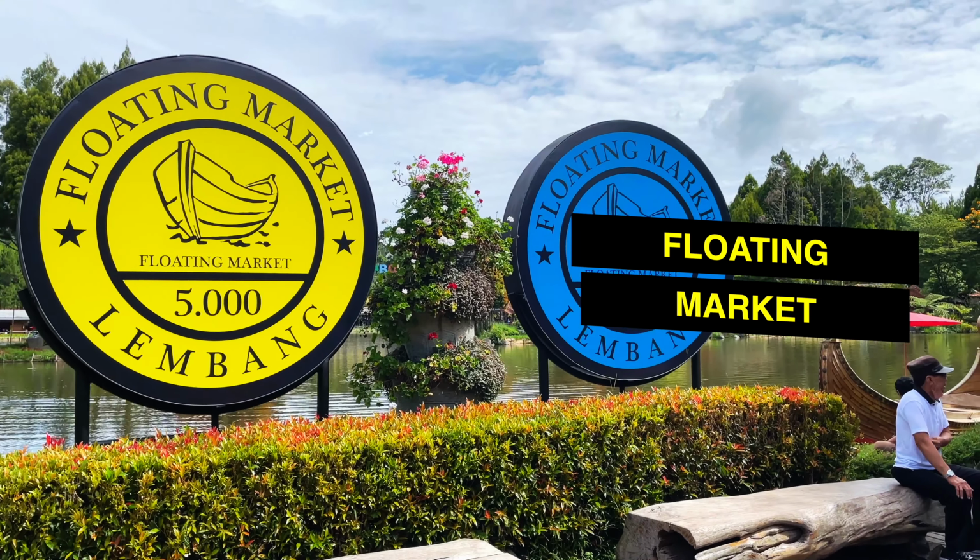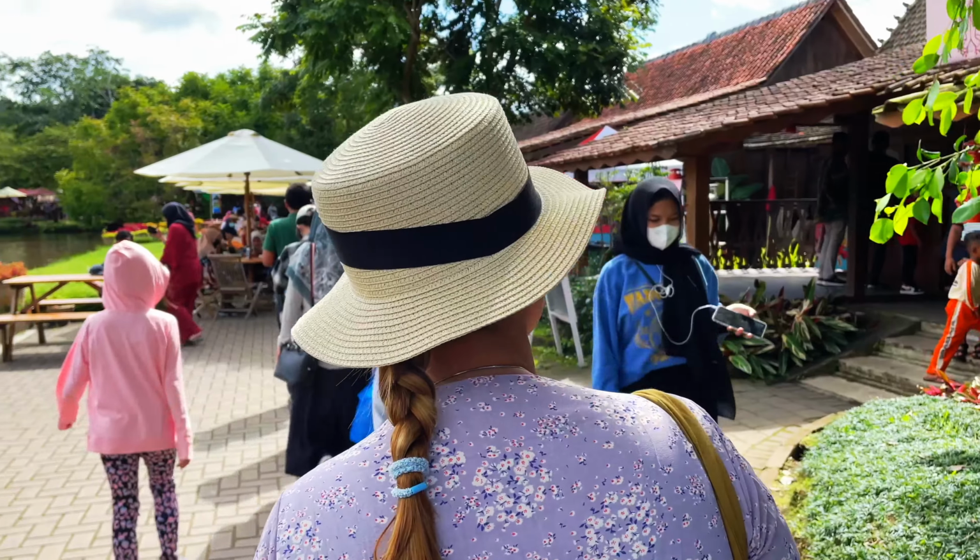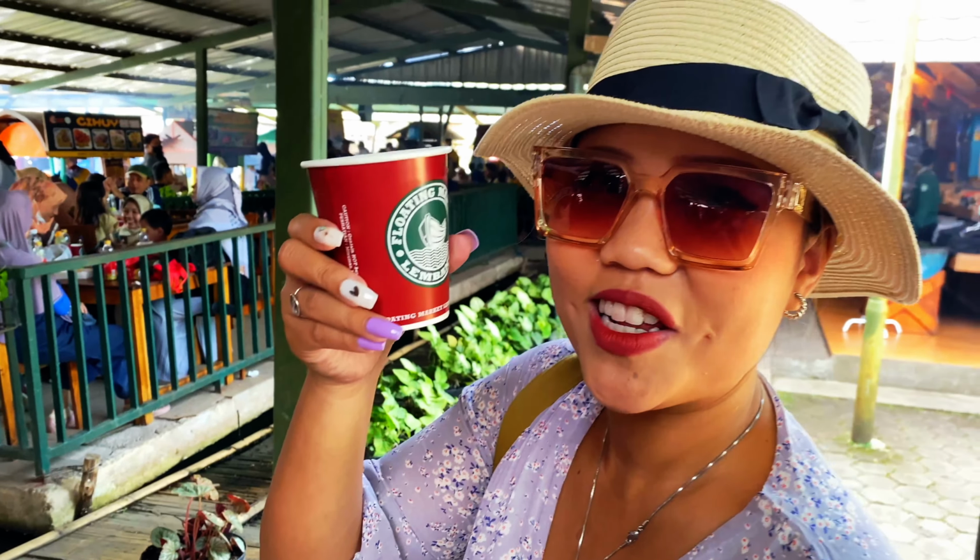So now here at the floating market, and this is you get the free drink with your ticket, right? Yeah. Yes, you got orange.